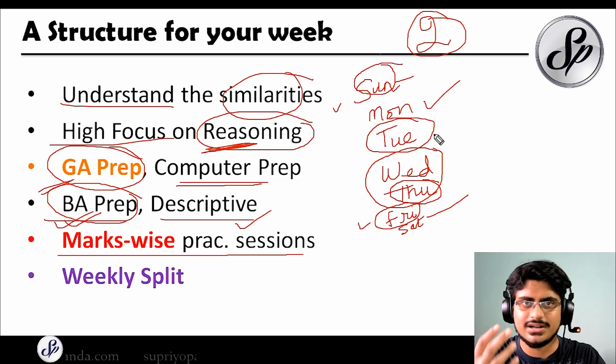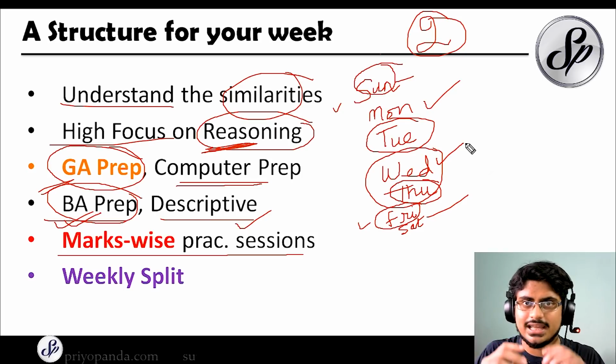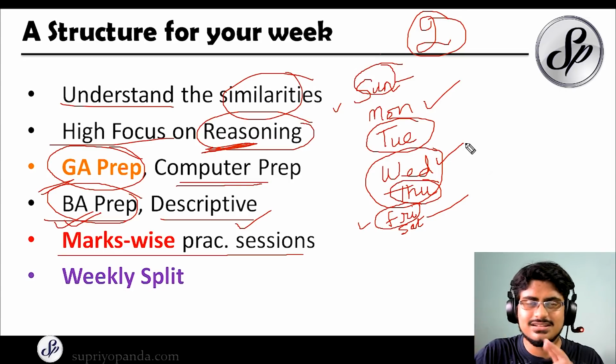So all the quantitative aptitude preparation, the sectional tests, whatever you want to do, you can give it. Then on Wednesday you are going to give the reasoning preparation. Now here you understood that I have changed it a bit. This is because when you are doing the mock and also analyzing it, it is important that you start off with your quant preparation on Mondays. That is why I have kept quant before and then reasoning on Wednesdays.